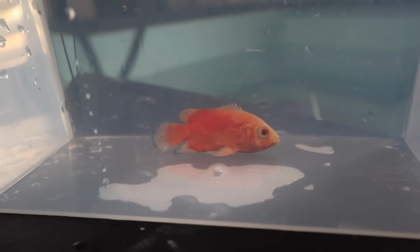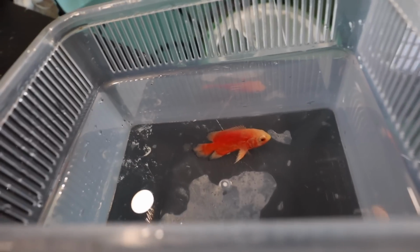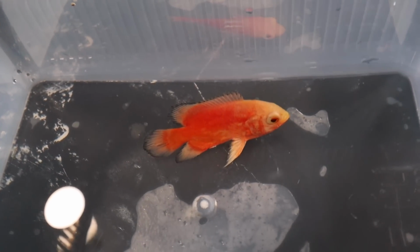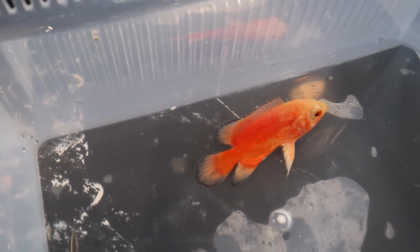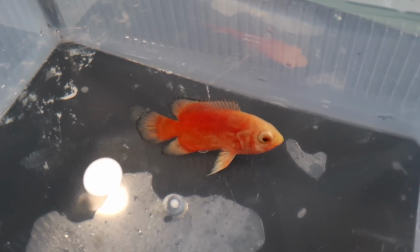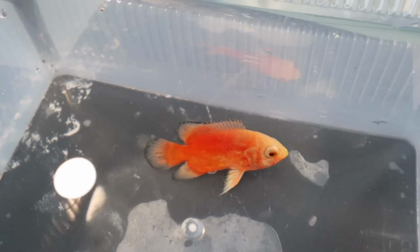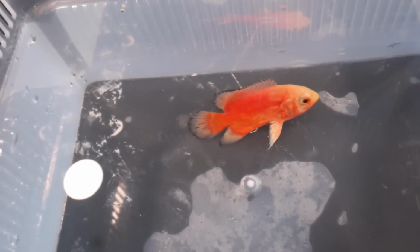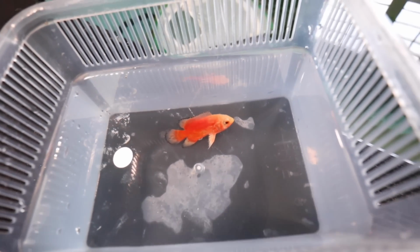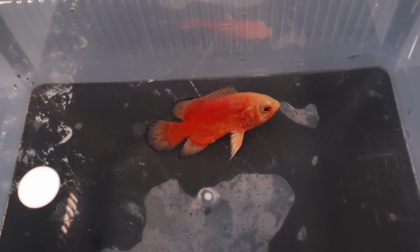Look at the color of that Oscar. Is that not one of the craziest things you've ever seen? Look at how bright red he is, and I can only imagine what he's gonna look like as he gets older. No tigering, just pure red. Absolutely beautiful. I don't believe this is the albino red one, but that other one over there, I don't know which bag it is. He is even nicer than this one, and we have such a nice little squad of Oscars now, everybody. Look at how beautiful he is.